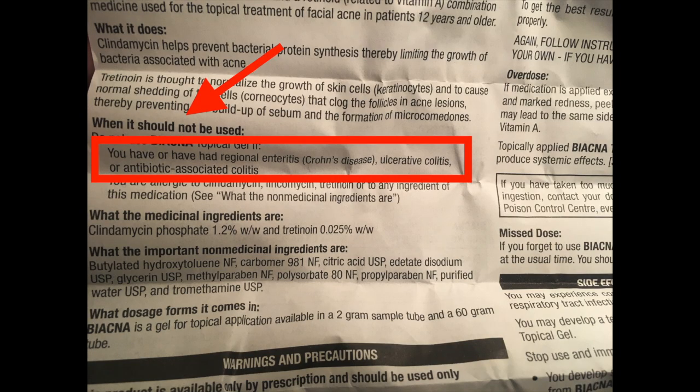And there's a section called When It Should Not Be Used. Do not use this topical gel if you have or have had Crohn's disease. Yeah, the medication that the doctor gave me says do not use if you have Crohn's disease. It literally says do not use if you have Crohn's disease or if you're allergic to the ingredients. There are only 2 reasons not to use it, and I am reason number 1.